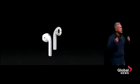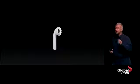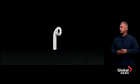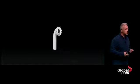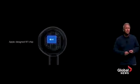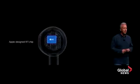You can listen to beautiful music in stereo, or if you want to use one just to talk to Siri or make a phone call, it automatically routes the audio across whatever you choose to do. There's no buttons, there's no switching, there's no pairing, there's no unpairing. Those things are of the past. And it all started with a brand new chip, the W1 chip, Apple's first wireless chip.